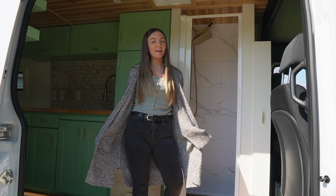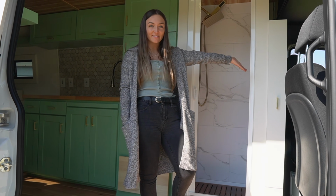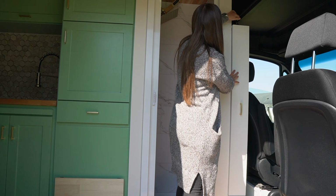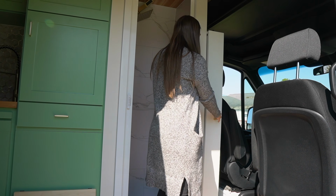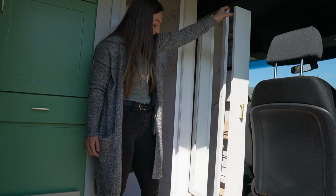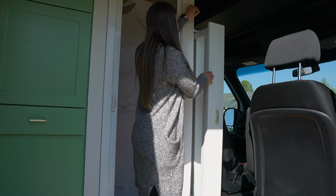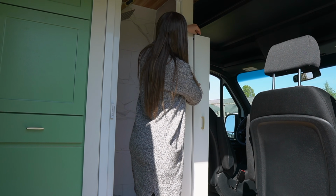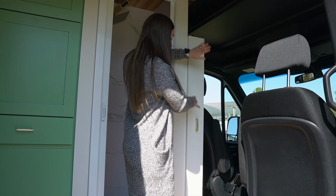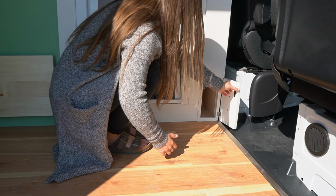As you can imagine, we have a lot packed into a tiny space, and of course it starts right behind the front seat. So up here we have this mirror on a latch and drawer slides. It also has storage inside, so it just slides in here. You latch it back together, it stays in while you're driving, and then down here we have another little cubby.